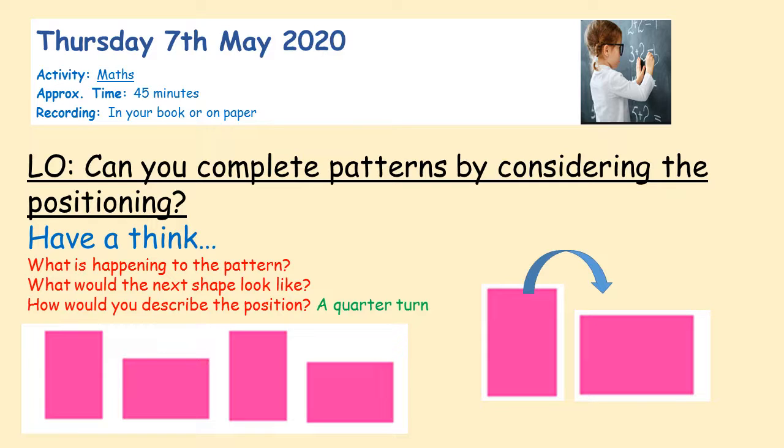Now from your 6, I want you to do another quarter turn up to the 9. And then I want you to do your final quarter turn from the 9 back to the 12, and you're back at the beginning. How many quarter turns did you do there? From the beginning to the 3, from the 3 to the 6, from the 6 to the 9, from the 9 to the 12. How many quarter turns is that? That is 4 quarter turns.